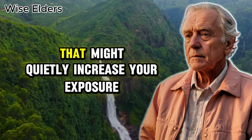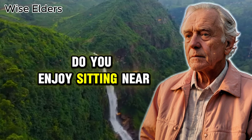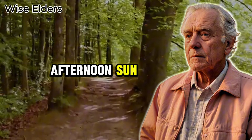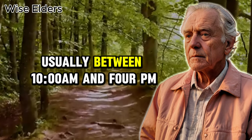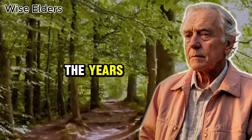Consider the habits that might quietly increase your exposure. Do you enjoy sitting near a window with your morning coffee? Does your favorite armchair catch the afternoon sun? Simple changes, like moving your seat or drawing the curtains during peak sunlight hours, usually between 10 a.m. and 4 p.m., can make a surprising difference over the years.